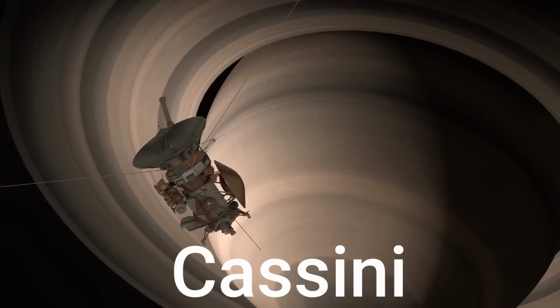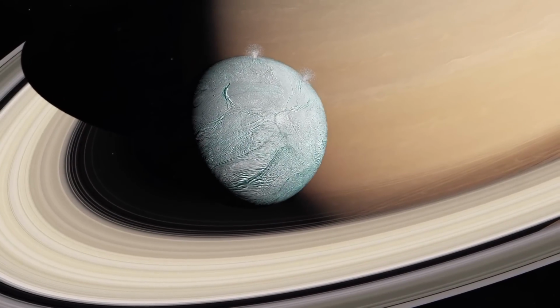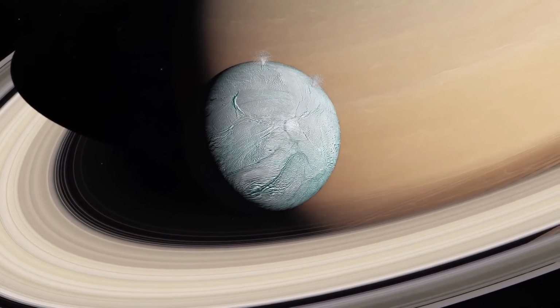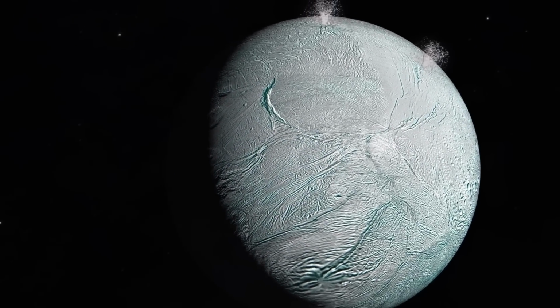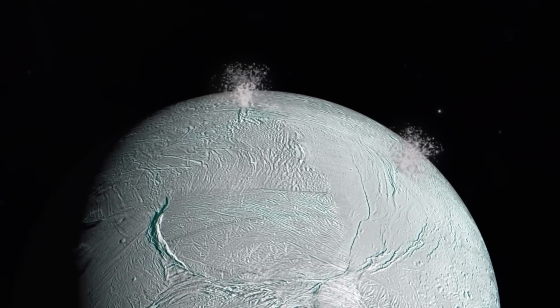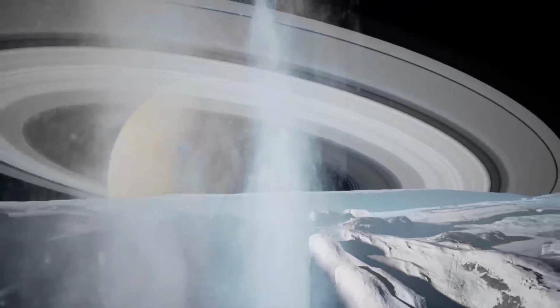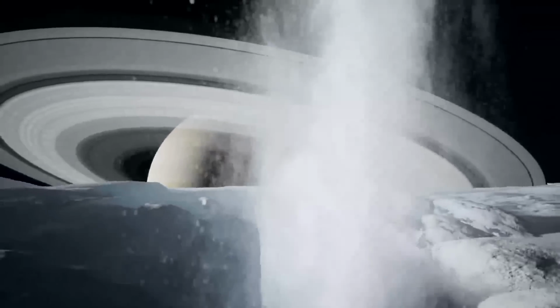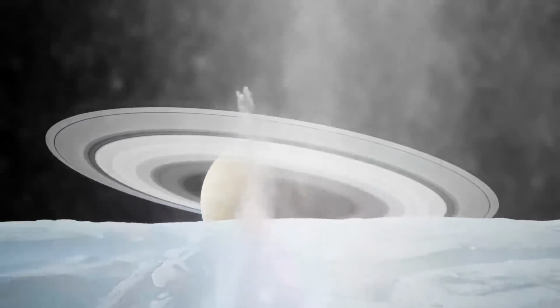Anyway, when NASA's Cassini space probe arrived at Saturn, scientists expected Enceladus to be a barren, frozen world. But instead, they saw huge plumes of icy particles and water vapor erupting from geysers near the South Pole. That meant there had to be a massive ocean hiding beneath its icy shell, sandwiched between the moon's rocky core and the frozen surface. The fact that this ocean is active and constantly sending material into space makes Enceladus a top candidate for future exploration.